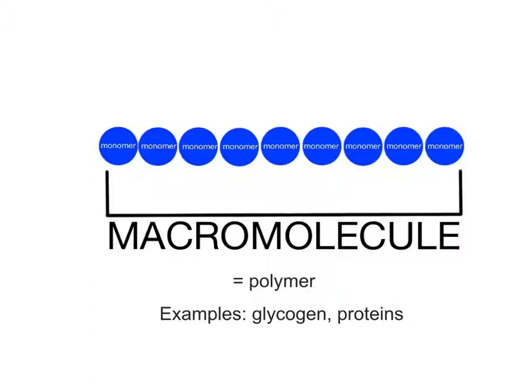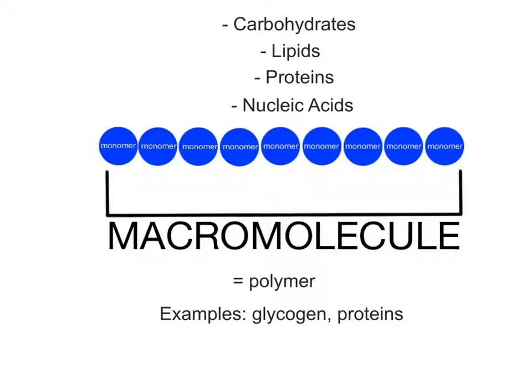Because of their larger size and complexity, organic compounds also possess many unique properties and perform many of the body's important functions. Examples of organic compounds that we'll be learning more about in this unit include carbohydrates, the sugars, lipids, the fats and oils, proteins, and nucleic acids, such as DNA and RNA.